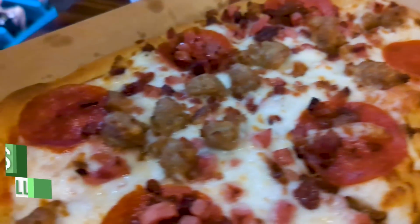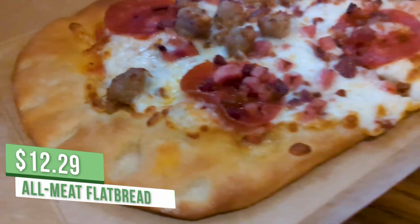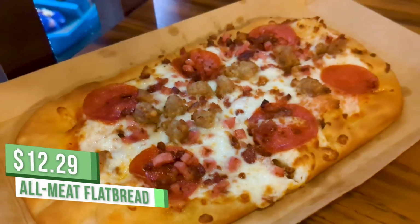I am going for the all-meat flatbread, which I can't get up. They also have pepperoni, but there's pepperoni on this, so we didn't need to get it to get everything on the menu. It's definitely fine, you know? It reminds me of school cafeteria pizza, which might be your kid's favorite thing in the world. I loved the square pizza in my school cafeteria, and that's kind of what this tastes like. Really thin crust that's not gonna be super tasty, but it's a classic pizza.